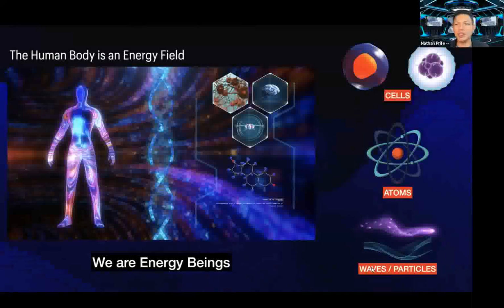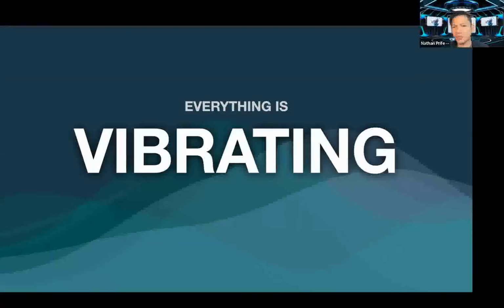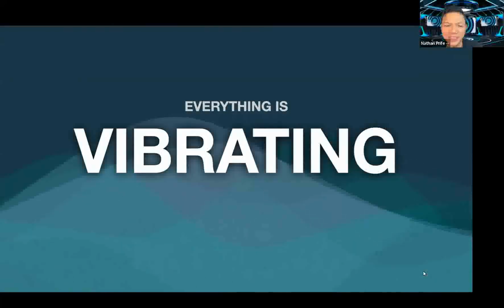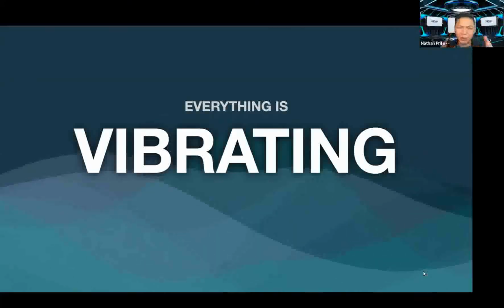We are energy beings. The cells, the microcosms, and they get into the atom. Inside the atom, we call it the subatomics. They saw particles and waves of frequencies and energy. And if everything is energy, everything is frequency, then we can conclude that everything is vibrating. Amazing. Nothing is standing still. Everything is moving, and that's the power of energy.